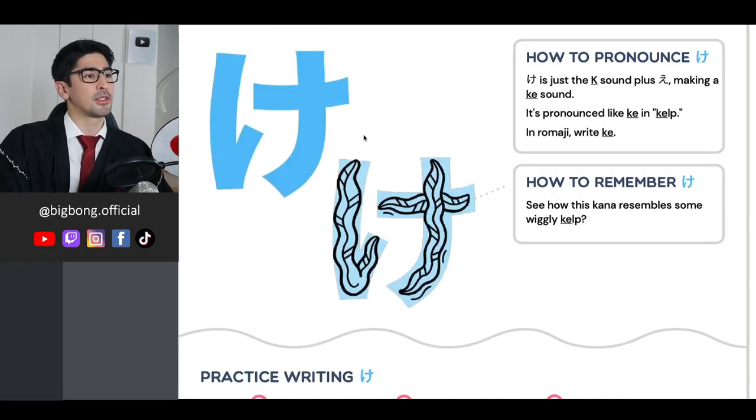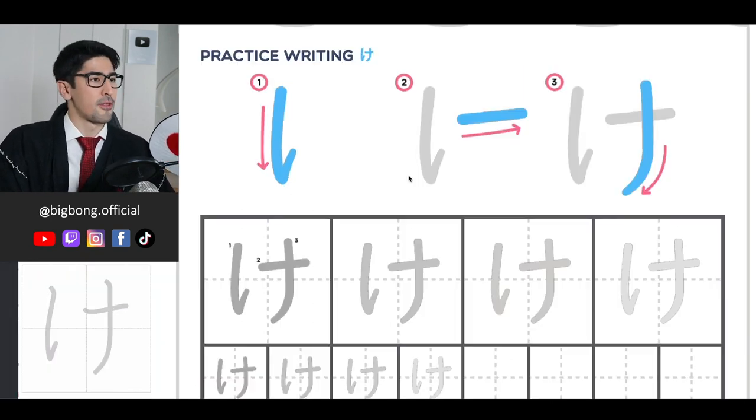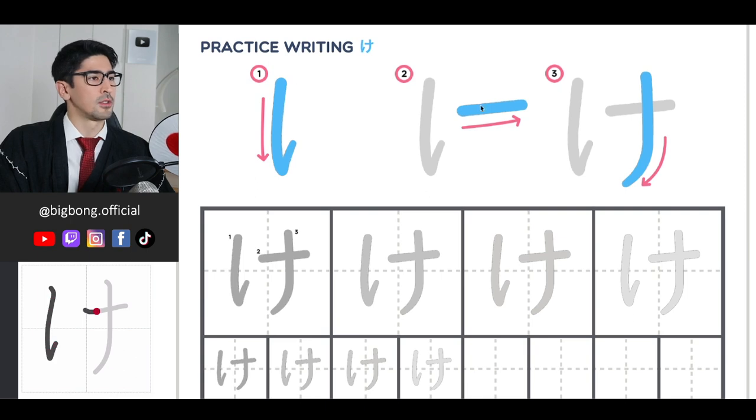Ke. It's pronounced like ke in kelp. See how this kind of resembles some wiggly kelp. Three strokes. 1, 2, 3. Top to bottom, left to right, and again top to bottom with a little angle.